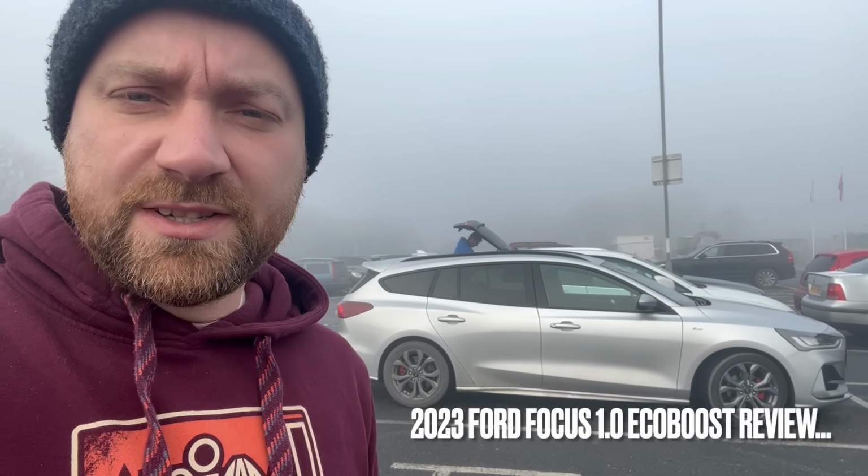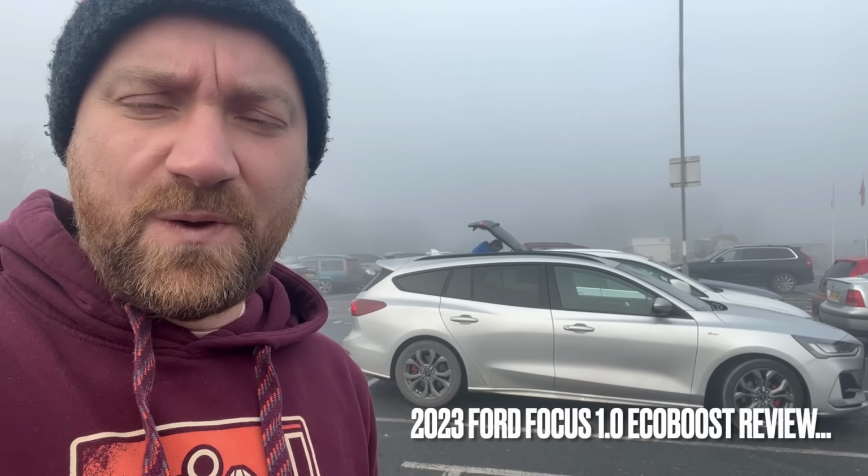Hello, I am Geoff Buys Cars, and this is a Ford Focus ST Line 1 litre EcoBoost Estate, and I'm going to review it. I wasn't going to start my review yet, but we just pulled into Strensham Services, one of the worst services in the network.